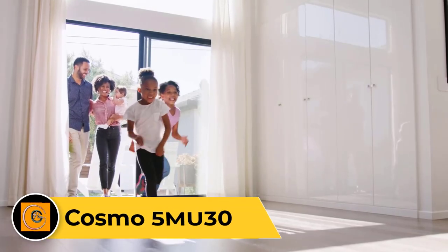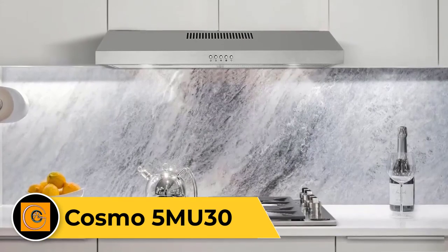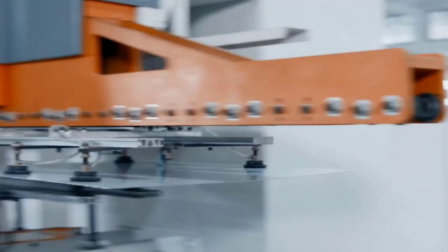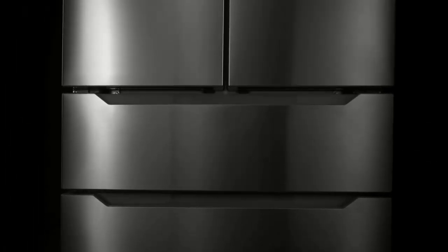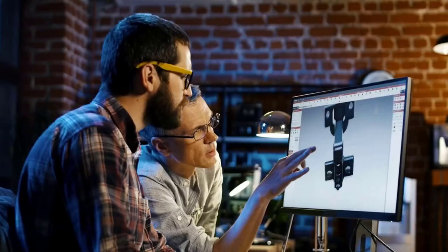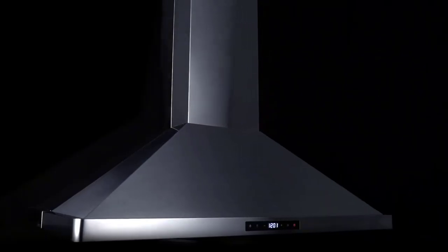Cosmo 5MU30. My next choice is a flexible 30 under cabinet range hood that can be installed as a ducted and a ductless hood. The best part is if you choose ducted, you can install it either from the rear or from the top. It is very easy to convert into ductless, just close both ends. It has a very user-friendly control panel. You get 200 cfm airflow controlled with simple push buttons rather than an electronic interface.